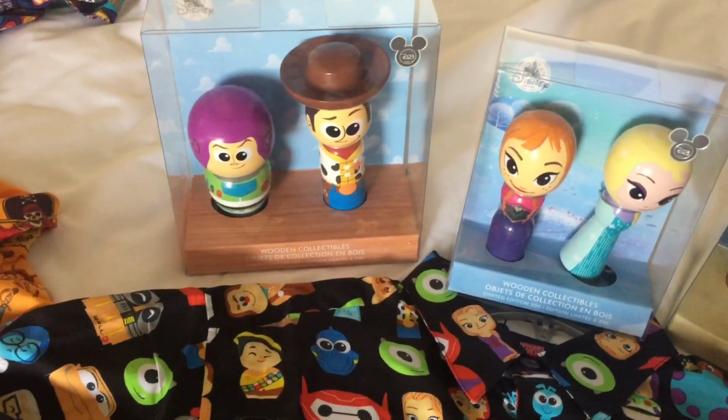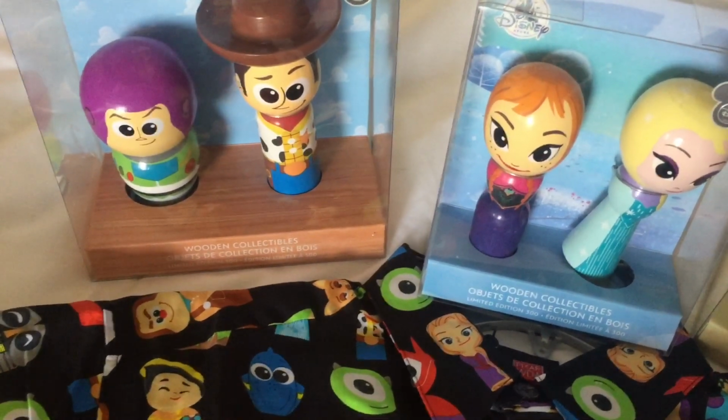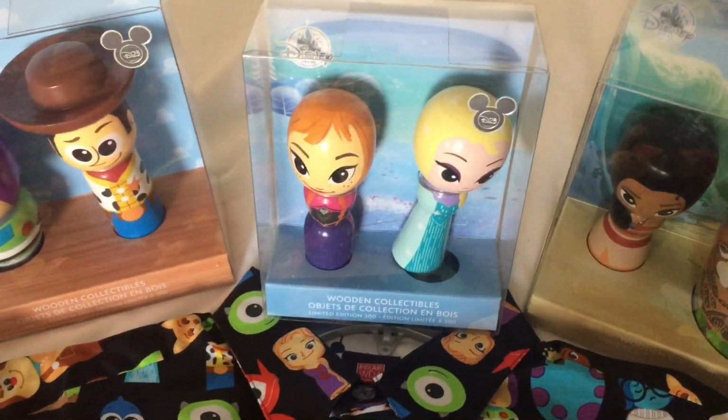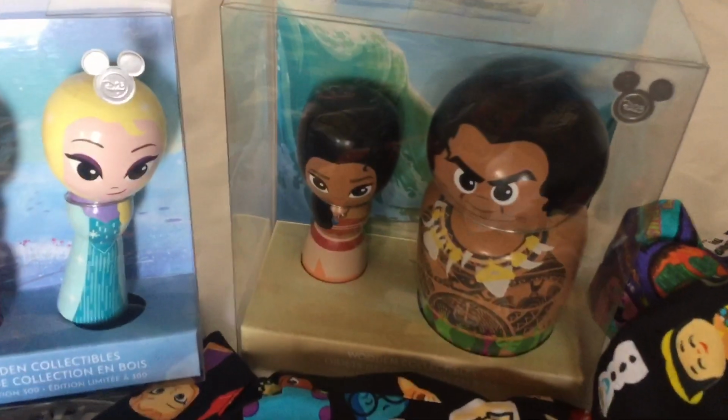And these were limited, I think, to about 300 or so. Let's see, yeah, 300. And if you were to come back the next day, on Saturday, they had the Frozen set, and then finally on Sunday, they had the Maui set, which actually was my favorite.